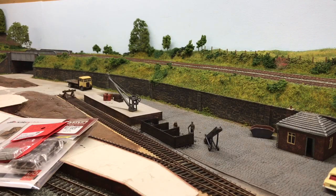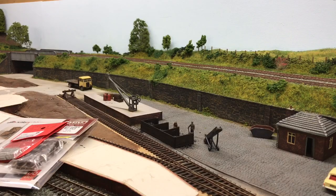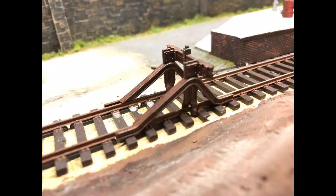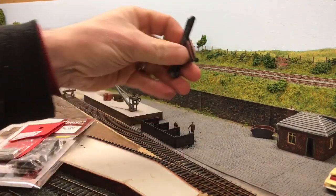That is the Pico, is it LK10, something like that. That's their little kit, very simple little kit to make, and with the same weathering technique that I used on the plate girder bridges in one of my previous videos, I did that on the buffer stop too. I have another one that hasn't quite reached that weathering stage, but it will go on the branch terminus siding there in due course.